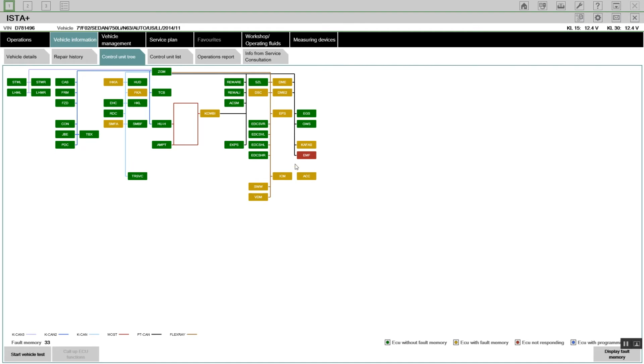This control unit right here, the parking brake, is not responding because the water probably shorted it out. We ordered this one today, so maybe we get it by Tuesday. It's the electromechanical parking brake, that is the button right here.